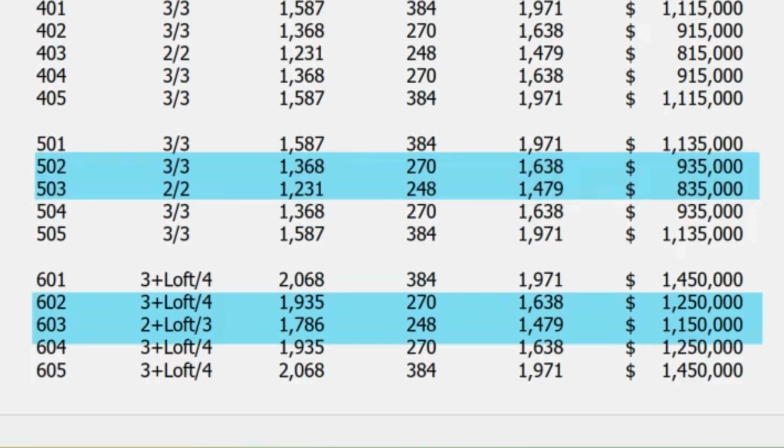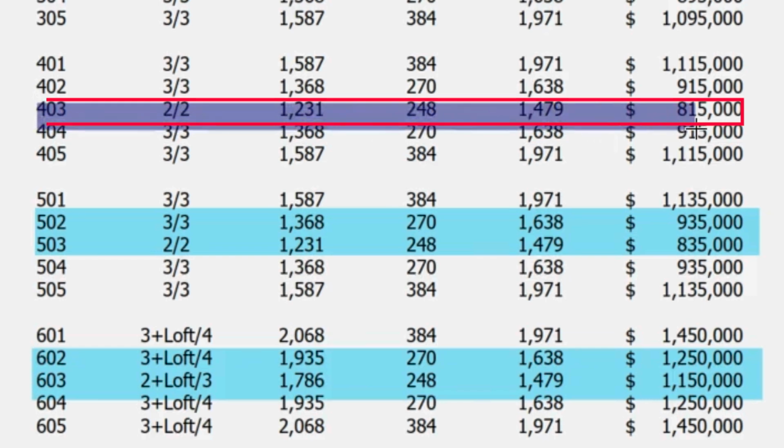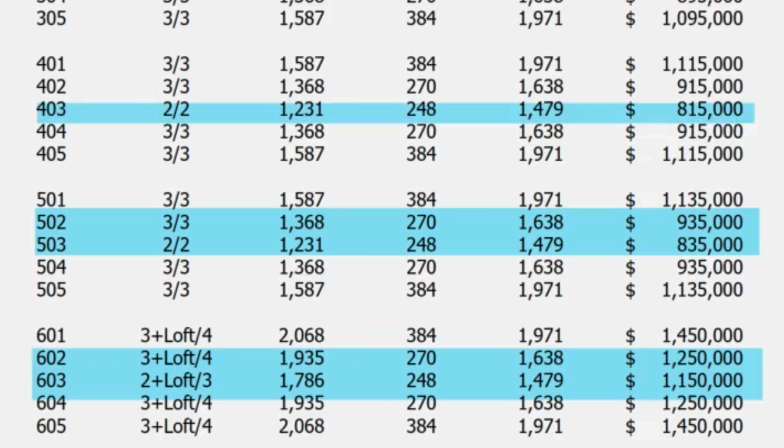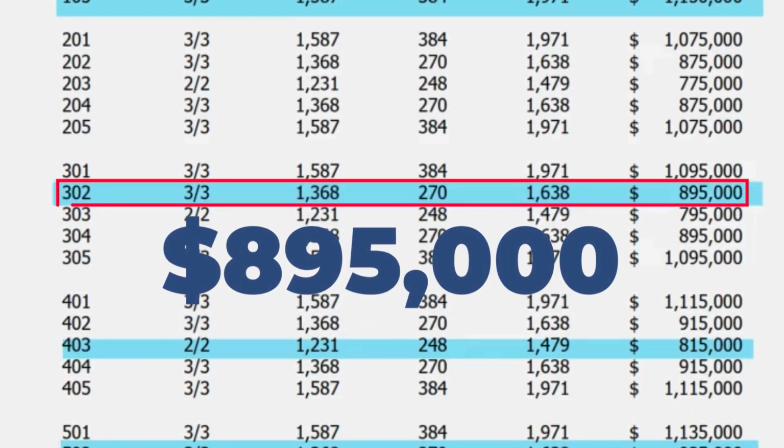Now we'll skip over. There is 1 unit on the 4th floor, which is Unit 403. Unit 403 is a 2-bedroom, 2-bath, approximately 1,231 square feet, and we're doing living square feet, and the price is $815,000. Unit 302 is a 3-bedroom, 1,368 square feet, priced at $895,000.